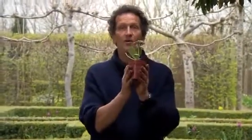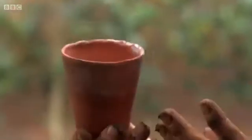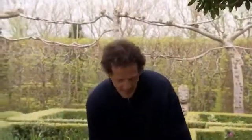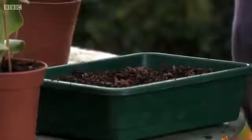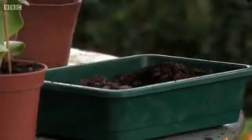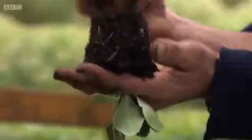Now, if you buy them, you'll probably get them like this in a plastic pot. And they both look and perform much better in a terracotta pot. So if you're going to the trouble of growing auriculas, get a terracotta pot. They're beautiful. And then get a loam-based compost and add grit or sharp sand, and the result is perfect for them. And then gently take them out of the plastic pot, like that, and put them into a small pot.